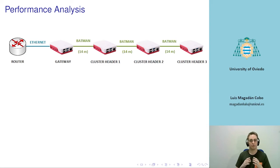where the gateway was directly connected to the router via Ethernet, and 3 cluster headers were connected in a chain through the Batman protocol. All cluster headers are 14 meters apart, and all the tests were done 30 times per round, each round separated by a period of 5 minutes, with a total of 6 rounds.